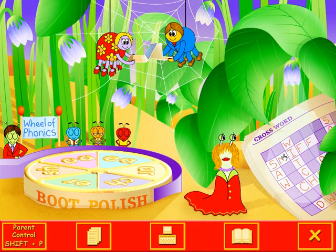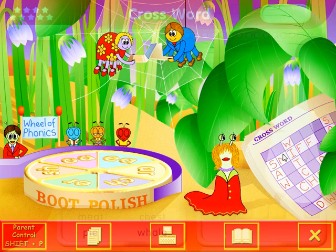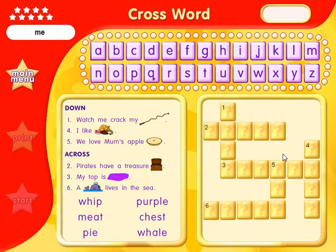Crossword game. Welcome to the crossword game. See if you can find all the missing letters to complete the crossword puzzle. Don't forget to look at this list for clues. Click on Start to begin. Let's play.